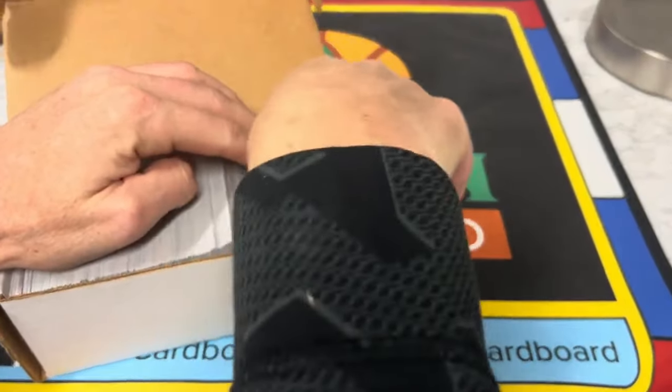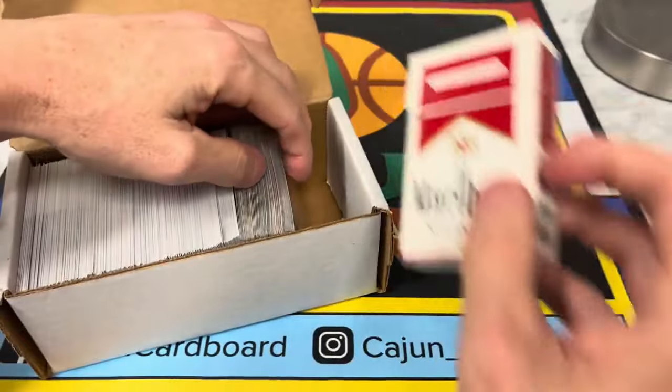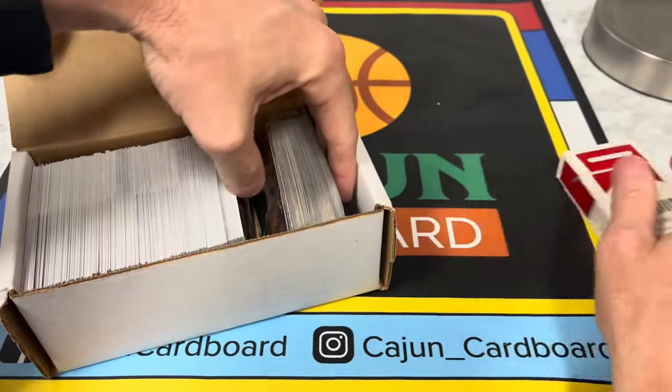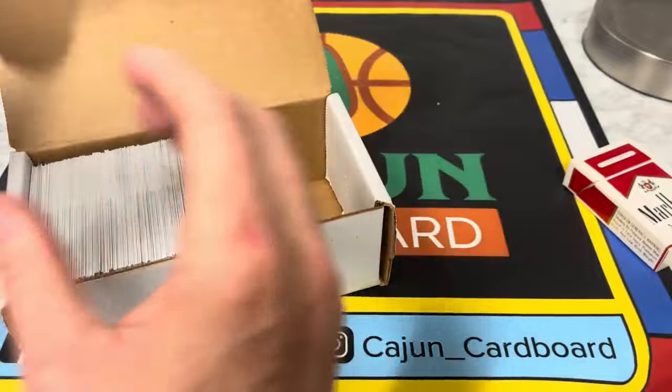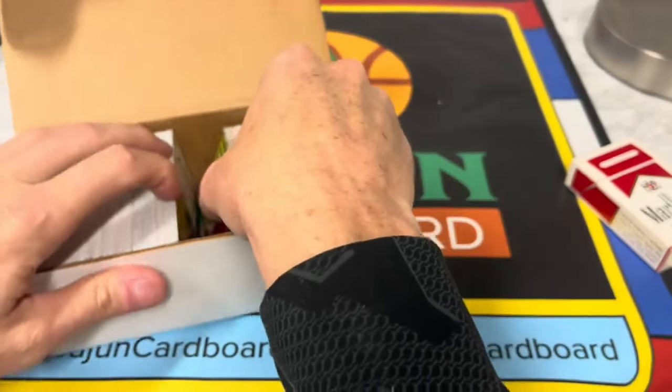Marlboros. So back from Bull Durham, back to the Marlboros. Here we go. We got a nice Marlboro placeholder in here. So we'll leave that in there. We'll put it aside. Let's save those for the end, and let's whip through the base stuff first.